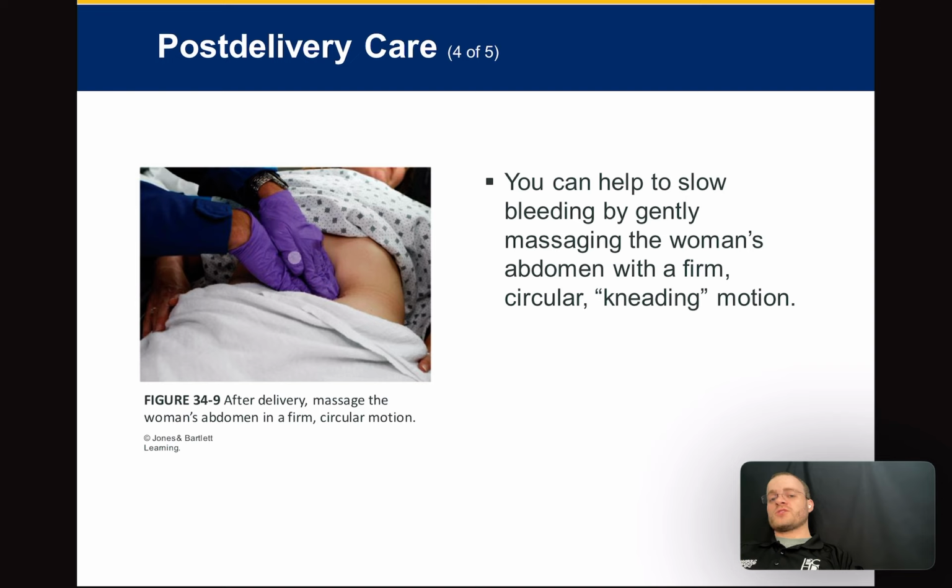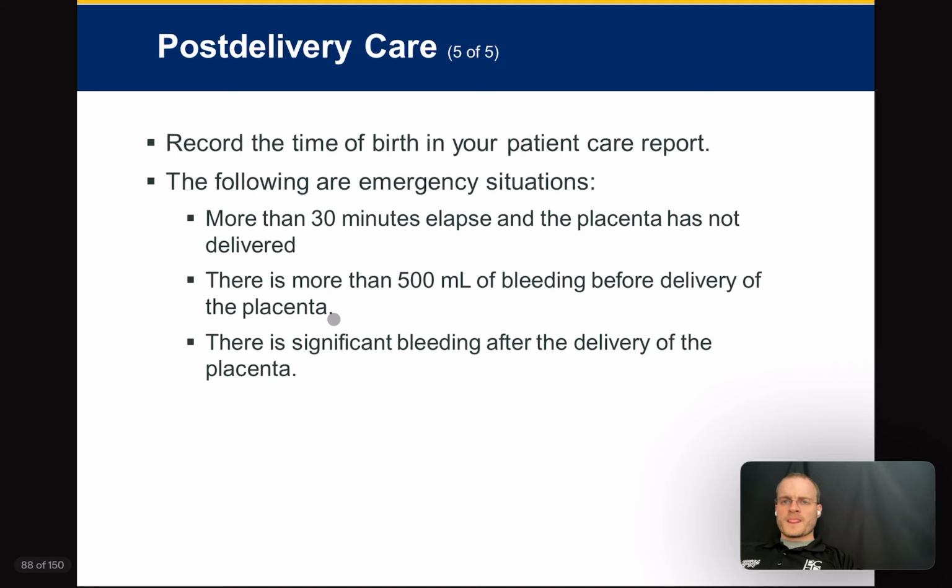I've actually done this once on a lady that delivered a baby before we got there, and she kept bleeding and bleeding, and so I ended up doing this on her. And so record the time of birth in your patient care report. This is pretty exciting. A lot of times EMTs and paramedics get to sign the birth certificate because you delivered the baby, so that's kind of cool.